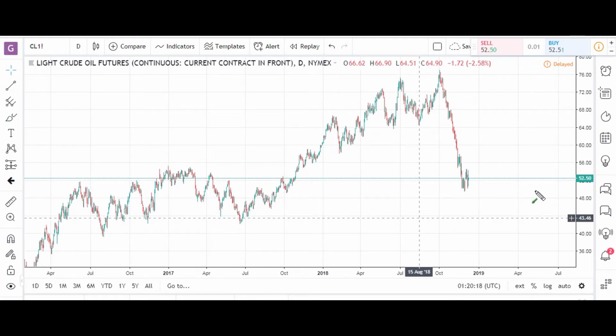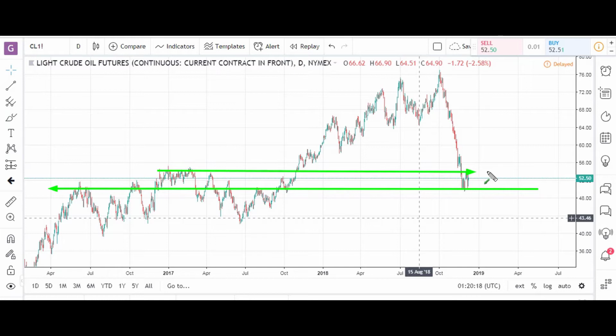So of course we have the $1.50 major round number that runs right across this entire period of consolidation way back in 2016 and 2017, and we've had multiple horizontal levels of support and resistance that run pretty much at and around the $1.50 round number as well.